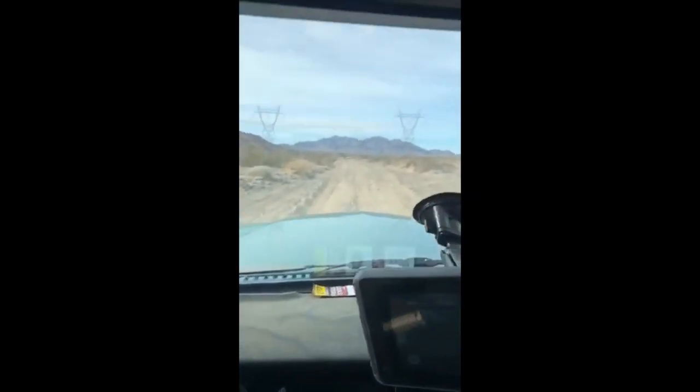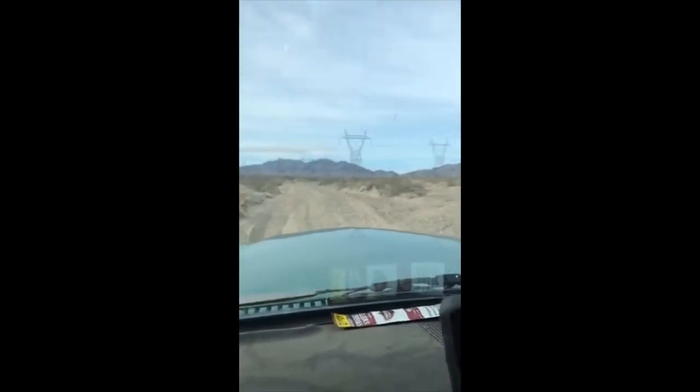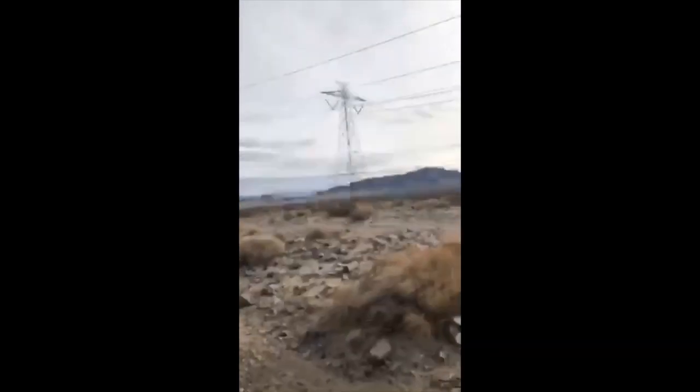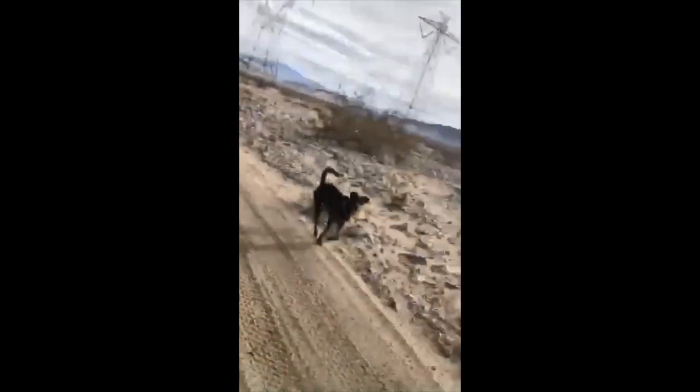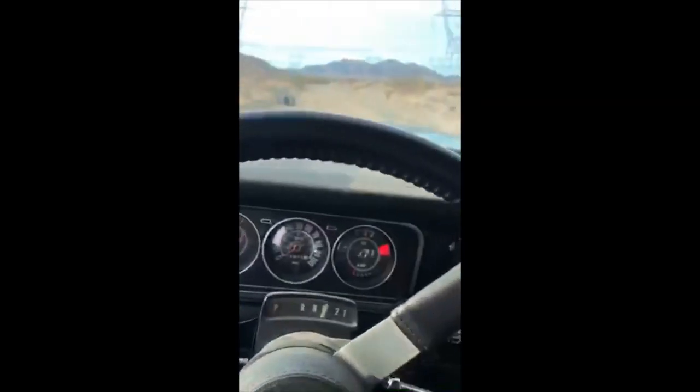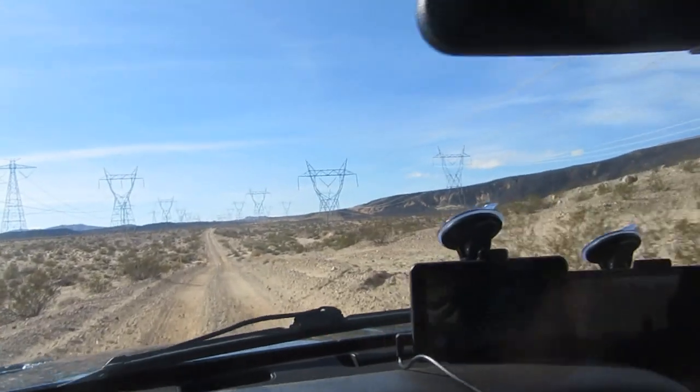So after leaving the smoothness of Silver Lake dry lake, we continue on, and for some reason or another, he stops, and the dog jumps out and would not come back in. So trying to catch me, he goes a mile, opens the door, the dog still won't come back in. Then he goes another mile, and finally the dog comes back in, and this footage is another quick update.